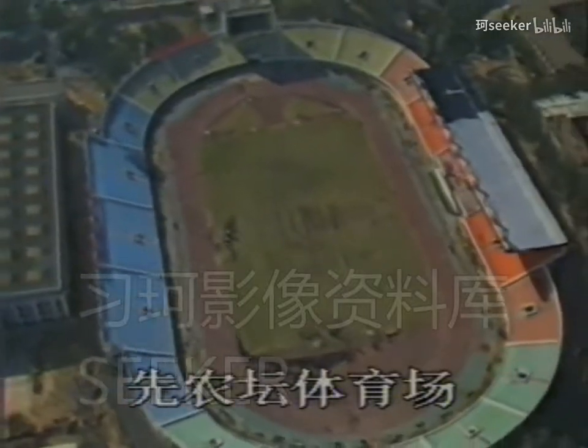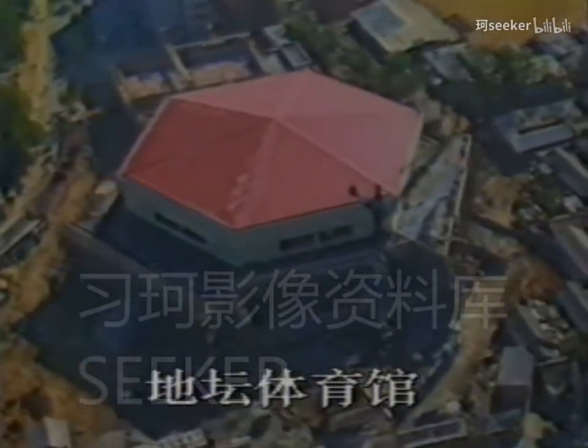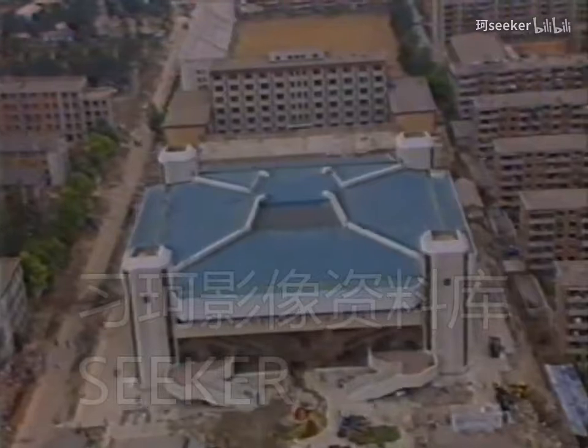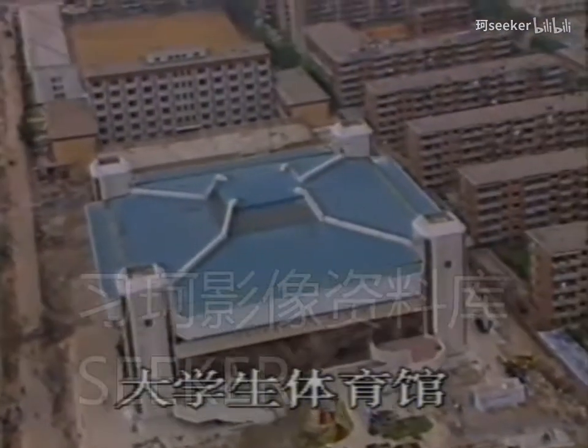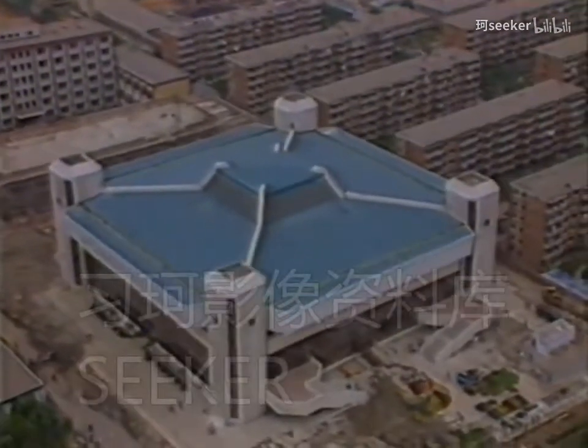Getting all this ready has been a tough job. More than 30,000 workers are busy at the sites to ensure everything will be ready on time. People from all provinces have offered selfless support, and people at home and abroad have given generous financial donations.